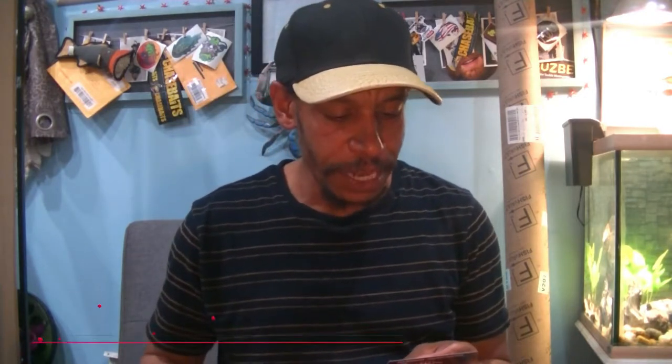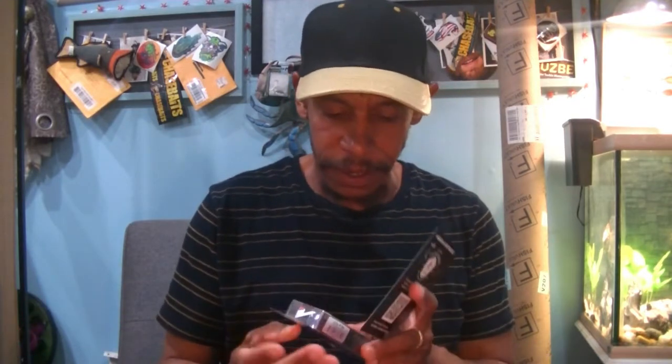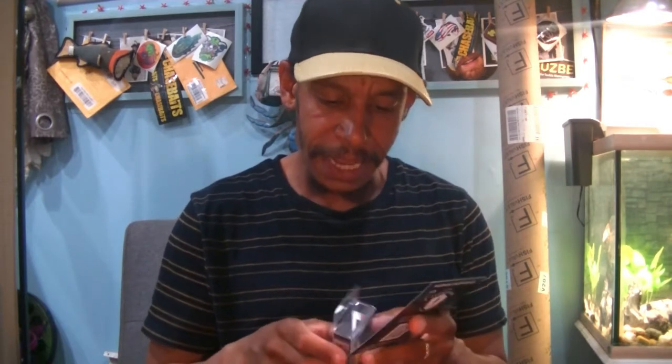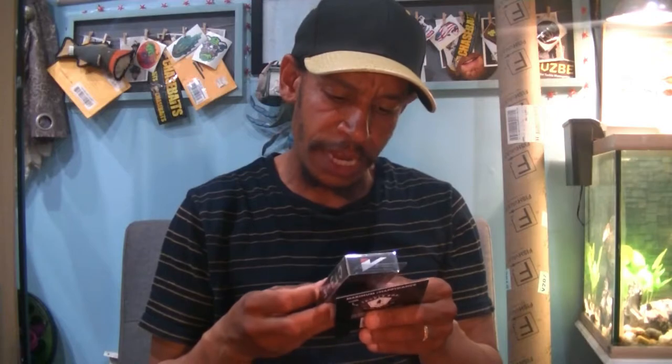Gimmicky as it is. For $7.99, Team Arc Sq.Bill Crankbait CT35. Team Arc, we got a nice chartreuse CT3-5 Sq.Bill Crankbait. Not bad. This one has a magnetic casting assist inside. So you got two BBs inside with a magnet, so it'll slam back for your cast and return back to the front to weight it nose down. This is a 2 1/8 inch, 3/8 ounce, dives 3 to 5 feet. Not bad. I like that.